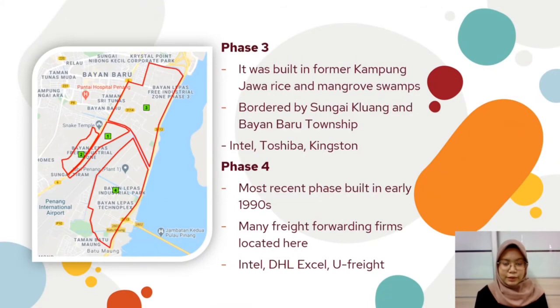Moving on to the next phase, which is Phase 3. Phase 3 was built in former Kampung Jawa rice and mangrove swamps. It is bordered by Sungai Keluang and Bayan Baru Township. Some of the companies that are located in Phase 3 include Intel, Toshiba, Kingston, and others.